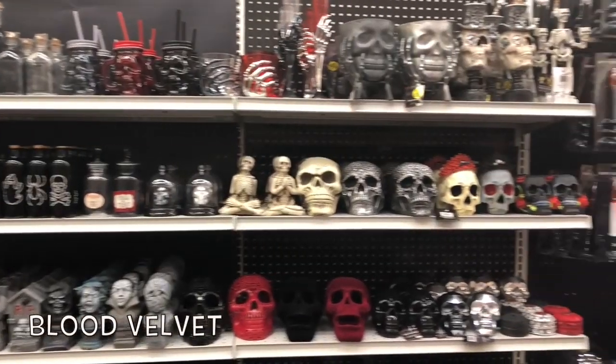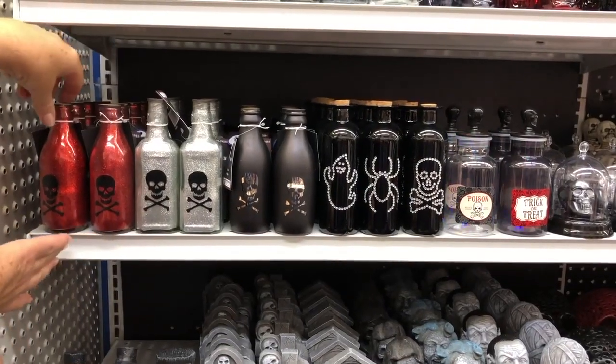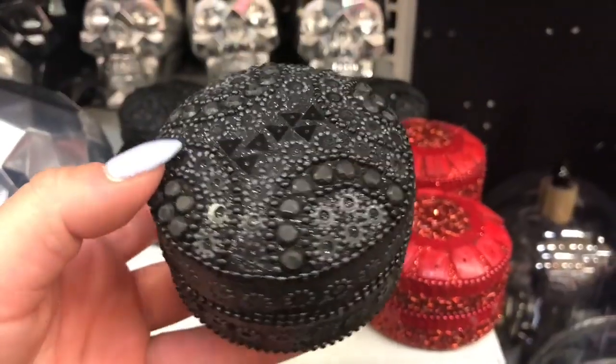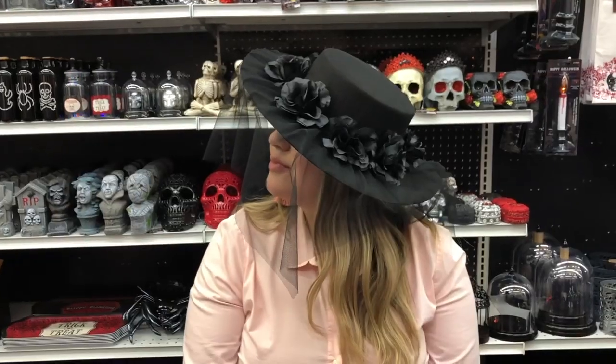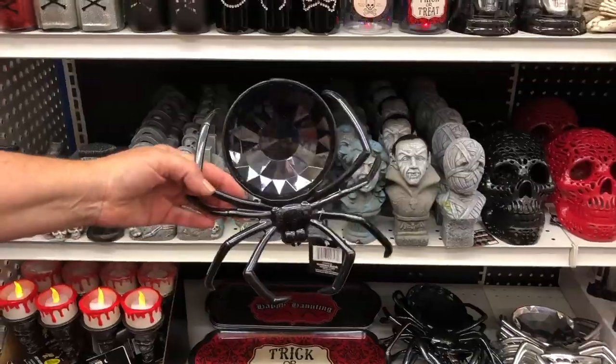We've got the blood velvet theme, all in black and grays and red, skulls that light up, candle holders, jewel containers, the amazing masks. We've custom-made hats to match the theme.